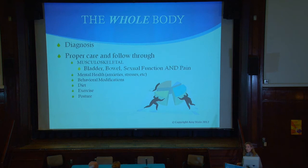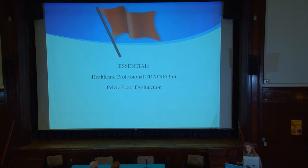You need a proper diagnosis from practitioners that are well educated on these topics, as well as a proper musculoskeletal diagnosis. Mental health issues should be addressed, behavioral modifications, diet, exercise, and postural exercises. Again, it is essential to find a healthcare professional trained in pelvic floor dysfunction.